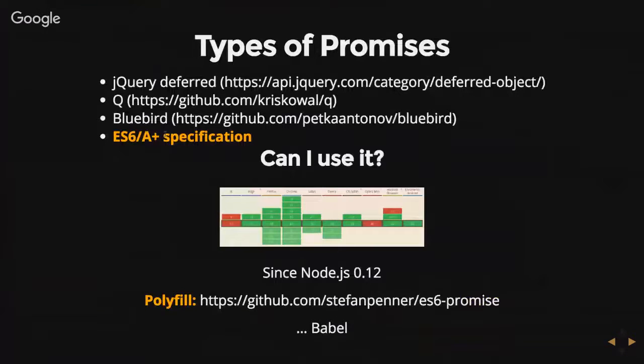So promises have actually been around the JavaScript ecosystem for quite a while. jQuery has the concept of deferred, which you can use to make AJAX requests. There's also a few different libraries that implement them, but tonight I'm going to talk specifically about the ES6 specification for promises, because this is now part of the core of the language itself.